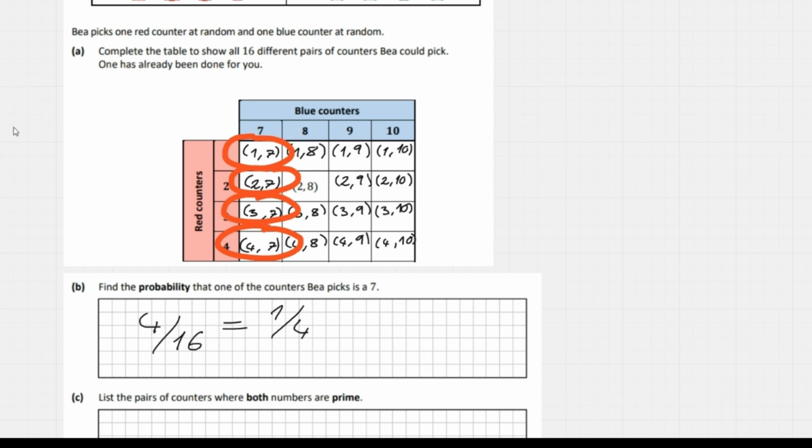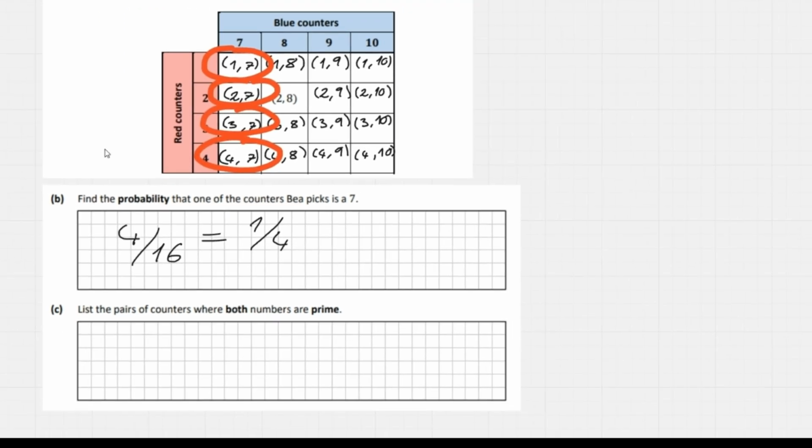Okay, so now let's look at part C. We have to list the pairs of counters where both numbers are prime. The way that I'd approach this question is, let's start by writing out all the prime numbers up to 10, so that we have an idea of what we're working with. We know that prime numbers are numbers that can be divided by 1 and itself only. So 2 will be a prime number because 2 can only be divided by 2 and 1.